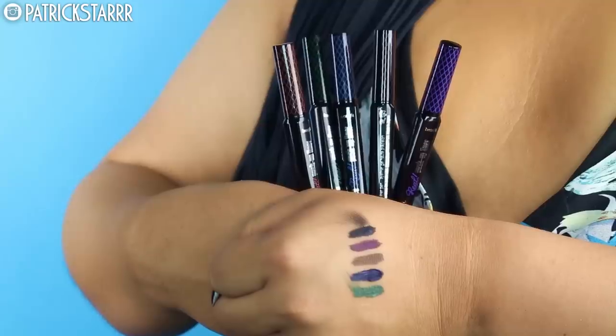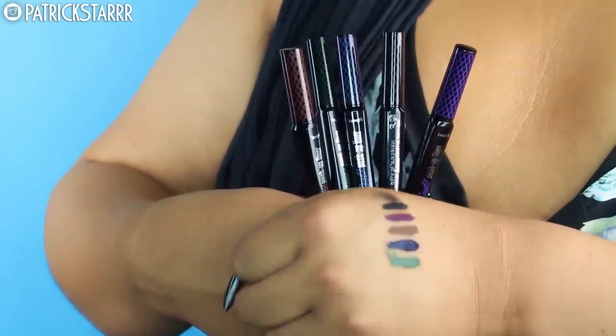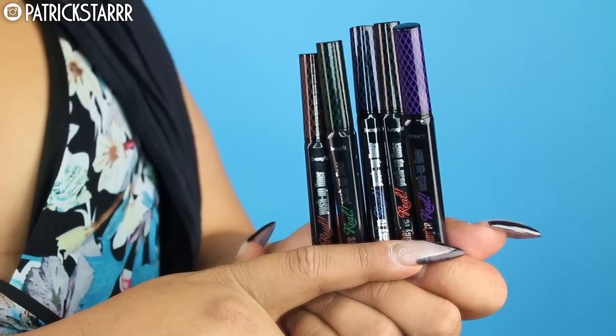Yes, they came out with new colors. Here are some swatches. They came out with mascaras, which are blue and brown in addition to the black, and also liners which are blue, green, purple, brown, and also in addition to the black push-up liner that they have. You guys should definitely check it out.